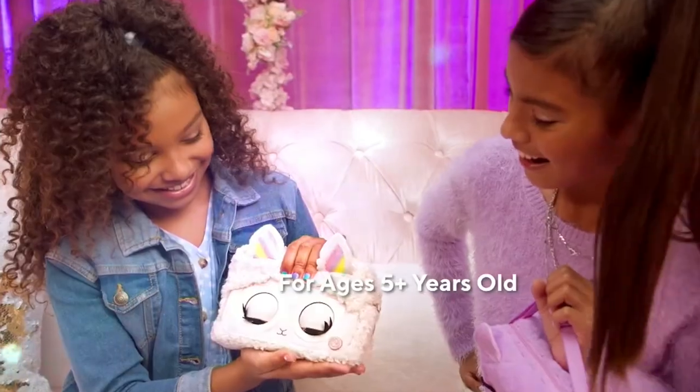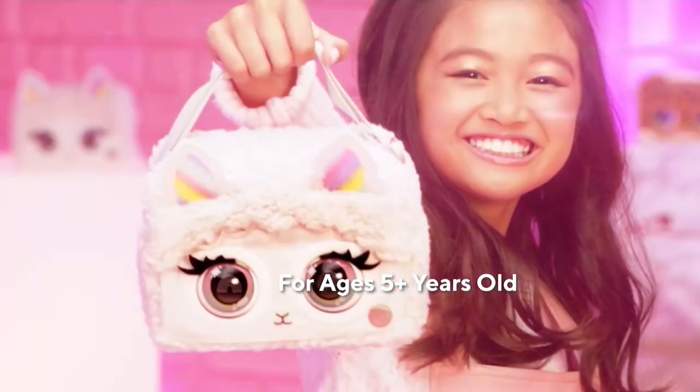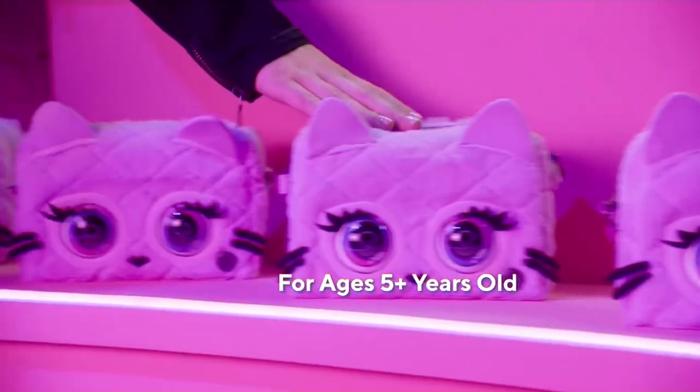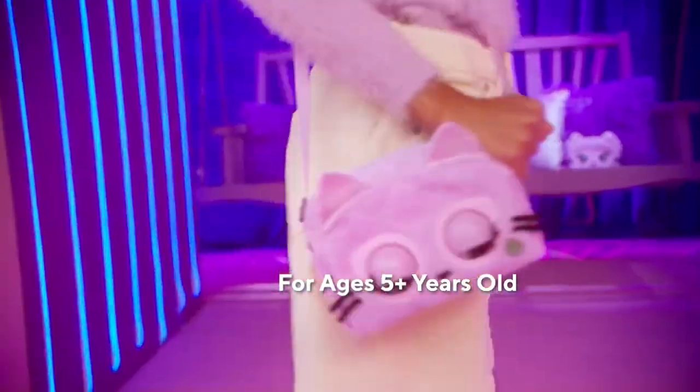We have 7 dozen left if you like the llama. And then we also have the kitty available at that easy pay of $6.33. I might need to get this and play that runway music when I'm feeling myself, when I like my outfit. 461-49 is your item number.